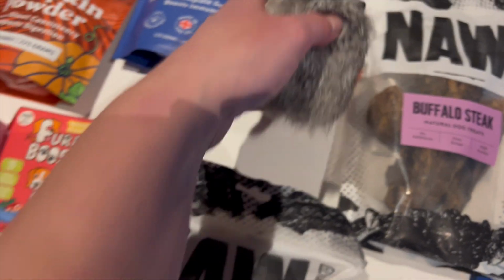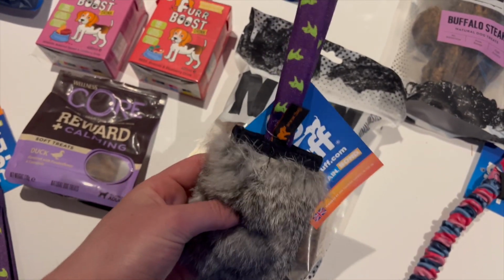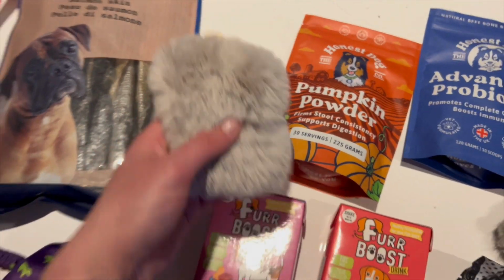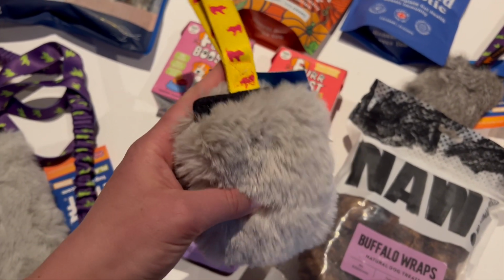Then we got a pocket magnet, and this is the one with a squeak, and it's a big, big hit in our household. This is the real fur as well. And then we got one faux fur, fake fur option, again with a squeaker, and these are super soft.